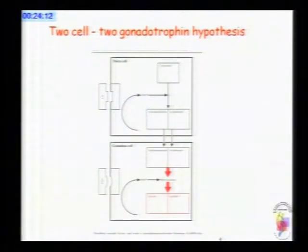Just briefly, I'd like to talk about the two-cell theory. We all know that in order to have folliculogenesis, we need the theca cells. The LH receptor works on it, and it transfers cholesterol to androgen, which then goes to the granulosa cell, and by the FSH we have the aromatization, and then we have the estradiol.